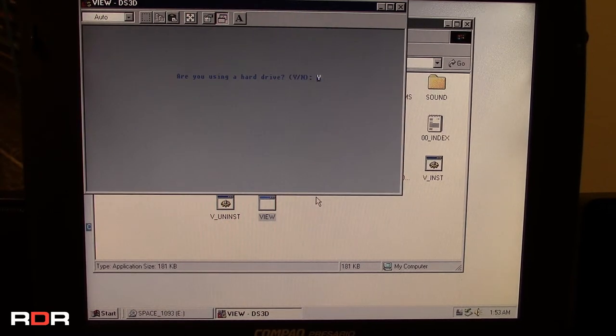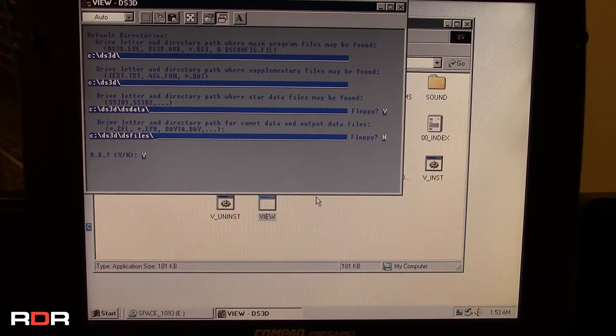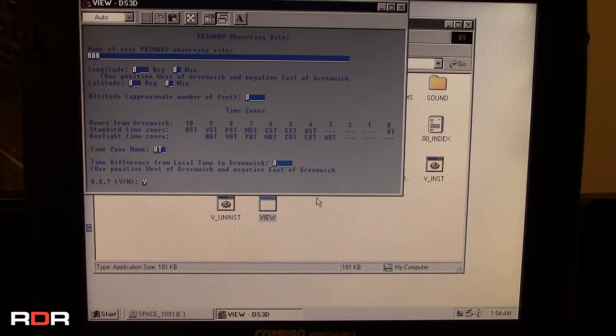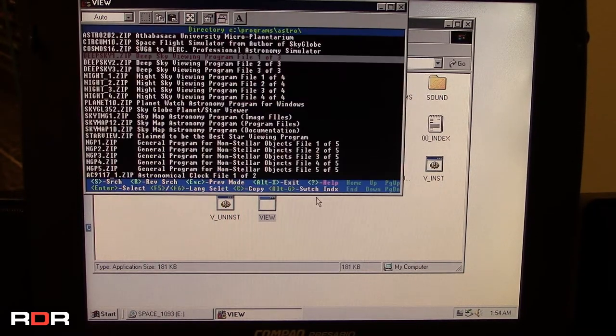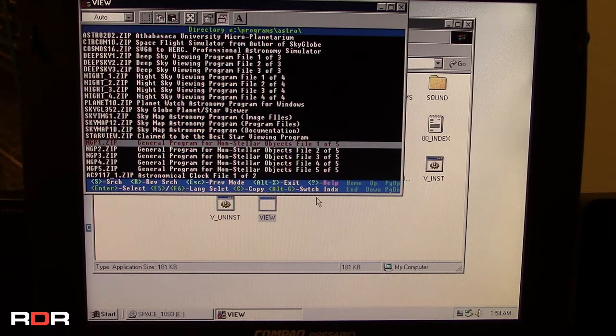Are you using a hard drive? Oh, this is so great. Sure am. Actually, I don't know. This probably isn't gonna work, but let's just see what we can do here. Name of your primary observing site. I don't know. RDR. This is not gonna work. Help menu, what's up today, comet. I don't know what we're doing here, so we're gonna bail. Because I just don't know what this stuff is, but I'm gonna go through all of it in detail on my own for sure. I'd love to film it all, but I mean, it's gonna be a lot of messing around.